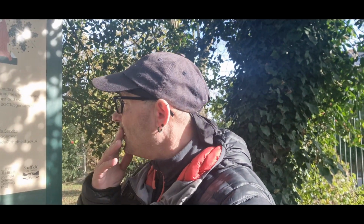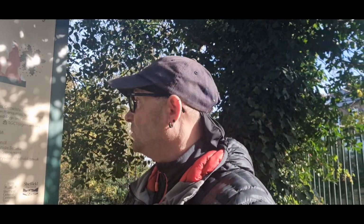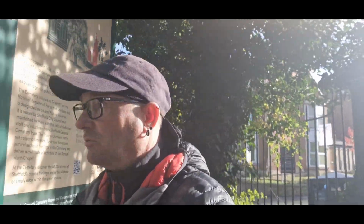So our final destination for today is the Sheffield General Cemetery, not to be mistaken for the City Road Cemetery. It was opened in 1836 as a cemetery, and its last burial was in 1978, so it's been a while since somebody's been buried in this place. It's a Grade 2 listed cemetery. Didn't know cemeteries were listed, but Grade 2 listed cemetery on the National Register of Parks and Gardens. So let's go and have a look, see what famous graves we can see. Apparently there's some really famous graves of famous Sheffield people. Doesn't mean a lot to a lot of people, but might to some.